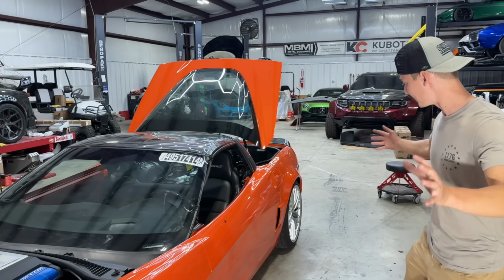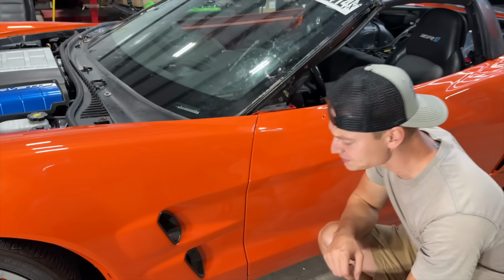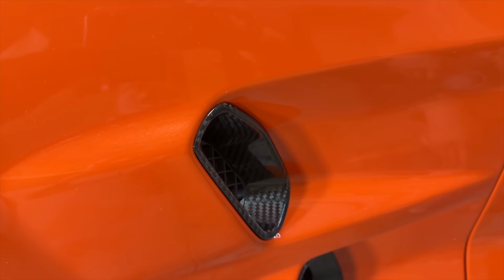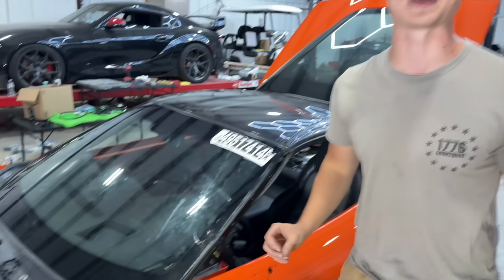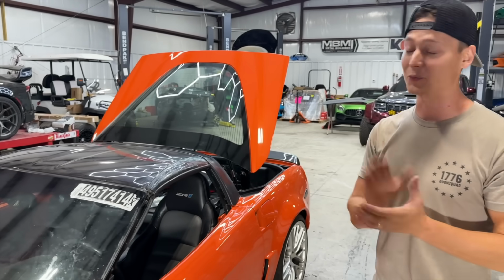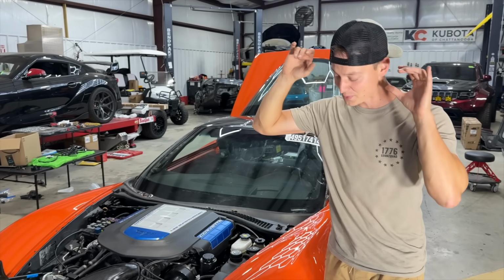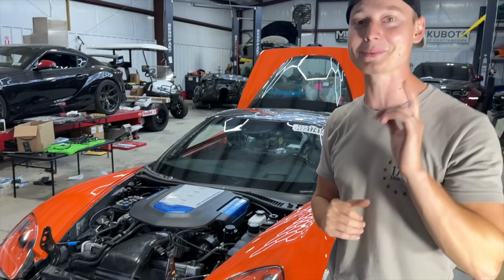Other than that, everything is lining up perfectly. All the gaps are phenomenal. We threw some neat little carbon touches into the fenders right there, just a little stuff that makes it match the other C7 ZR1. Looking super cool. Right now, we're going to move on to lining up this hood right here. Then we're going to move on to that bumper, and we got some more carbon goodies.